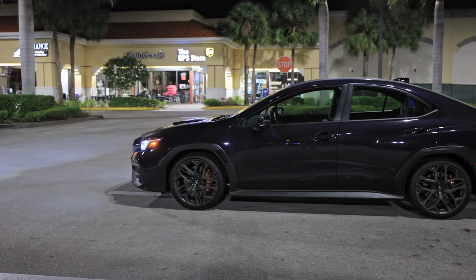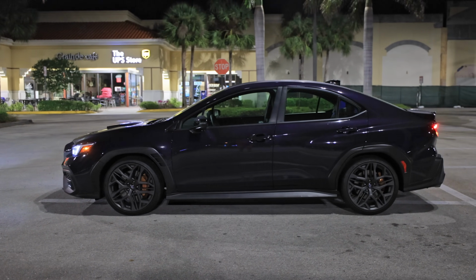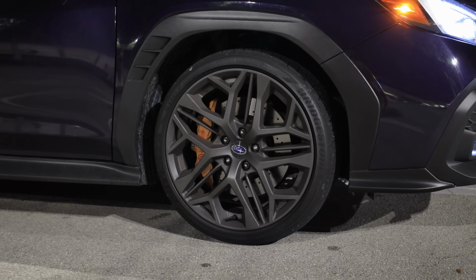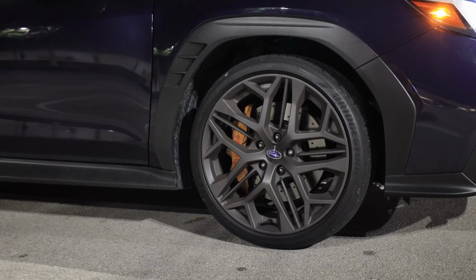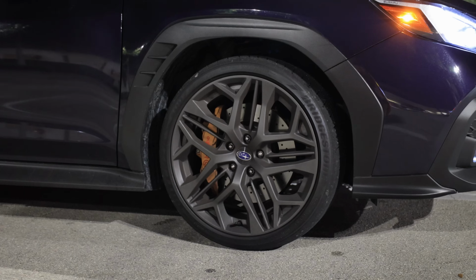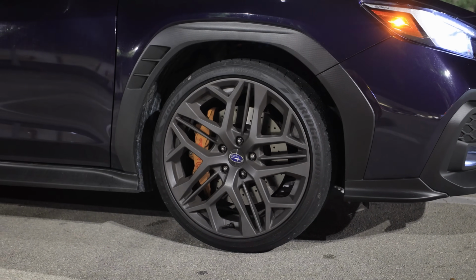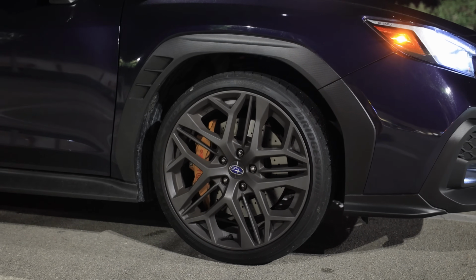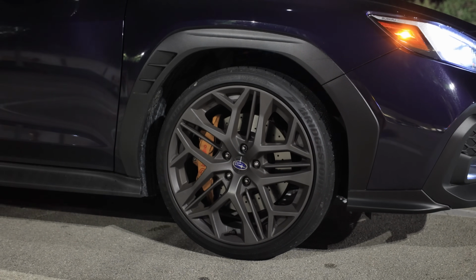We also have upgraded wheels here. These are exclusive to the TS, these 19-inch wheels. Also, we have the upgraded brakes here. These Brembos are, man, not only are they looking hot, we have over 13-inch platters up front and over 12-inch platters in the rear. I want to say these are 6 piston up front and then a single piston in the rear. I'll fact check myself. Again, it's 4 a.m. I'm half awake.